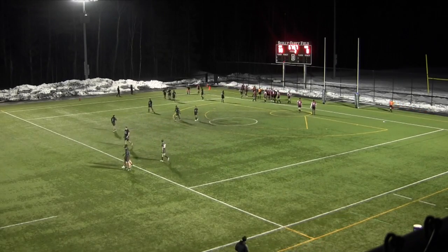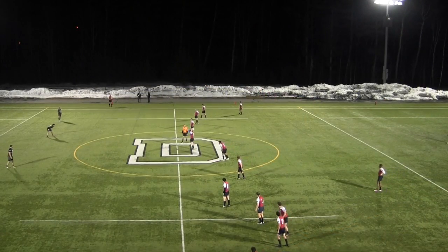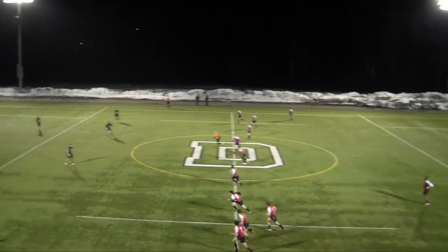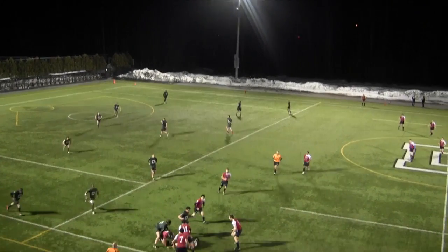12 minutes to go. Nice to see Kevin's parents. Dartmouth will play Harvard next Saturday for the Ivy League Championship, which Dartmouth has won several years in a row. I don't remember the exact numbers. Taken by McDavid right there.